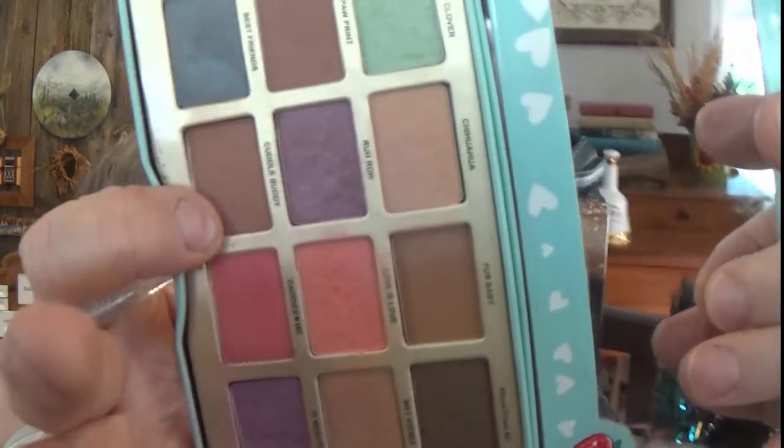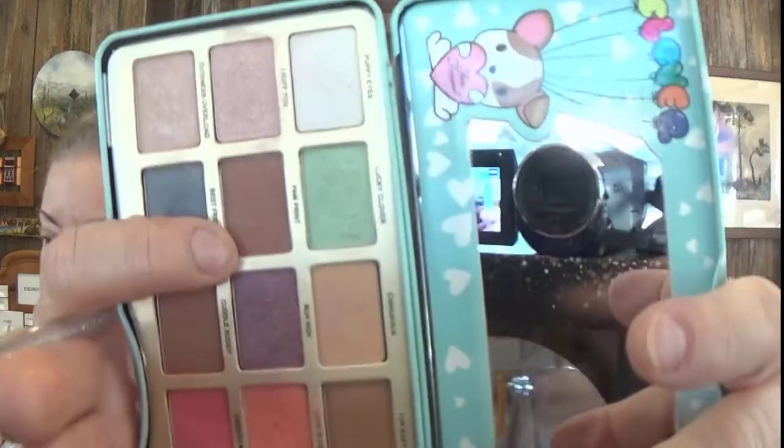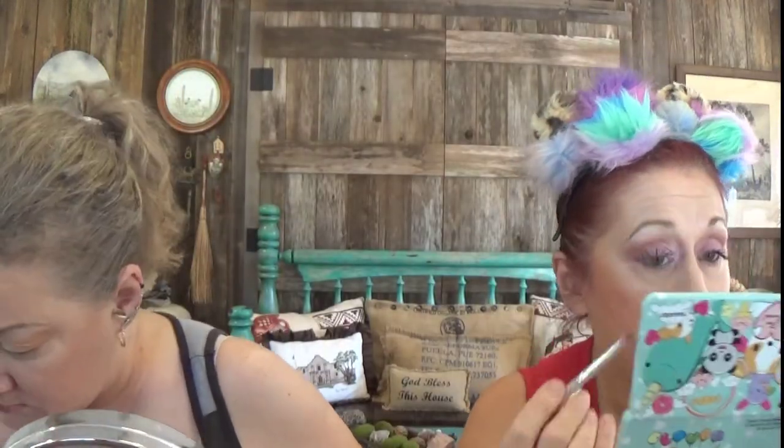This is pretty. I'm in Glisten right now. Excuse me, guys. I used TF Mascot on my lids, and then I did Cuddle Buddy in the crease, and then I'm going over the crease with Paw Print. I'm going to be blending that in and seeing if I like it. If I don't like it, I'll be adding more stuff. I may end up using the entire palette. I'm serious because I'm not really sure. I've got to get some black eyeliner in there too because of my fake eyelashes.